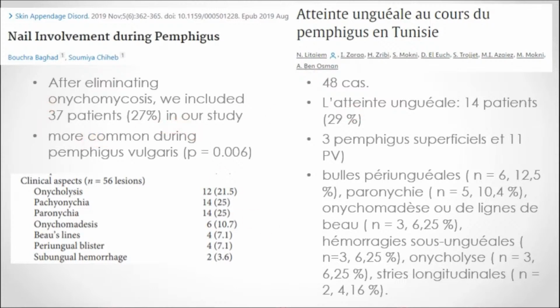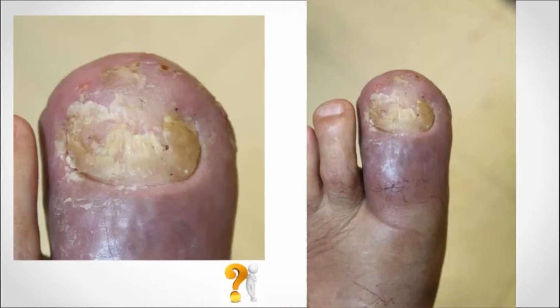The most frequent signs of pemphigus on the nail are onycholysis and paronychia, and sometimes other signs like onychomadesis, Beau's lines, blisters, periungual hemorrhage. These are the most frequent signs.